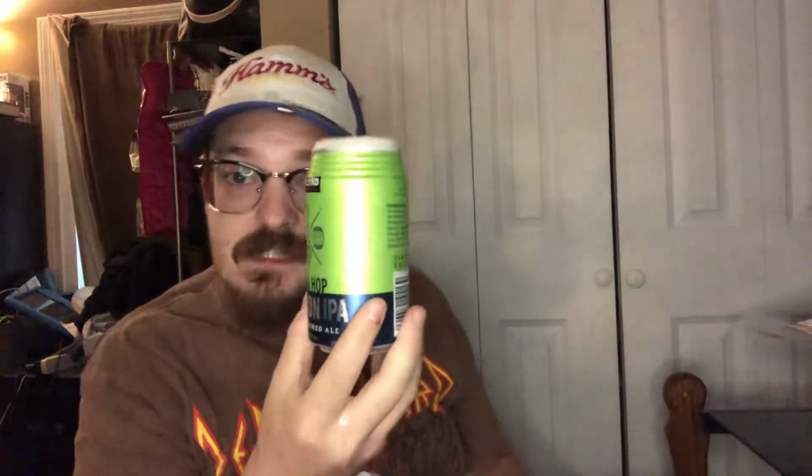I really like the can. It has like these really cool ridges. Oh, well, right off the bat, it's real nice and frothy. Has a nice floral smell to it. Very dandelion. Good hop bitter. But sweet, too. That is nice.